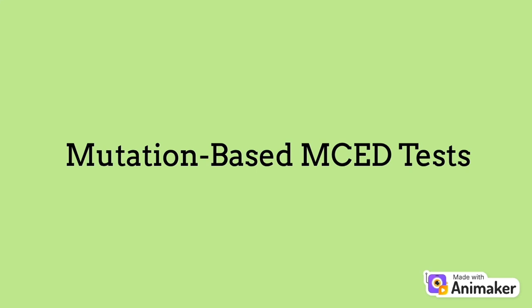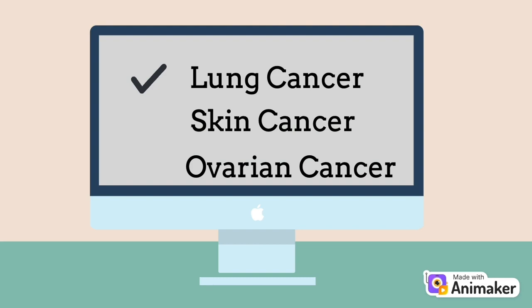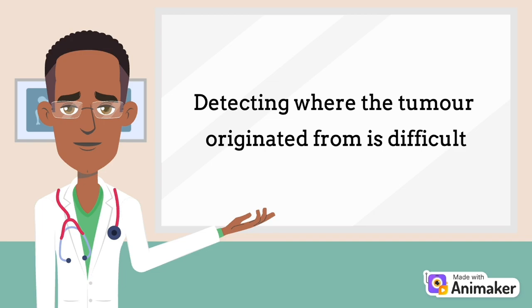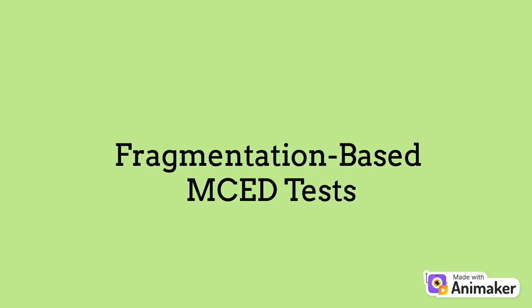Next, we'll look at mutation-based MCED tests, which use the detection of mutations in circulating tumor DNA. These mutation-based tests are able to detect cancer quite effectively, even those in early stages. However, using these alone may not be ideal, as detecting where the tumor originated from is difficult, as there are very few tissue-specific gene mutations.